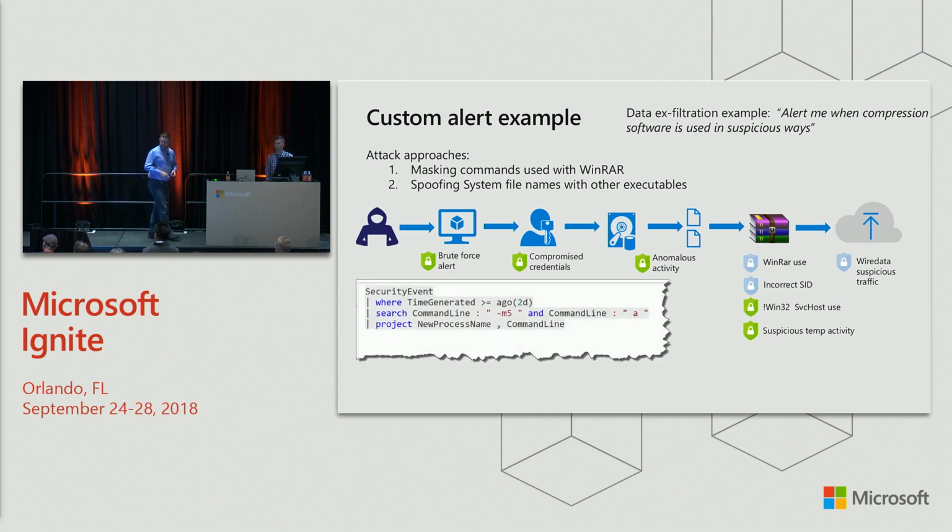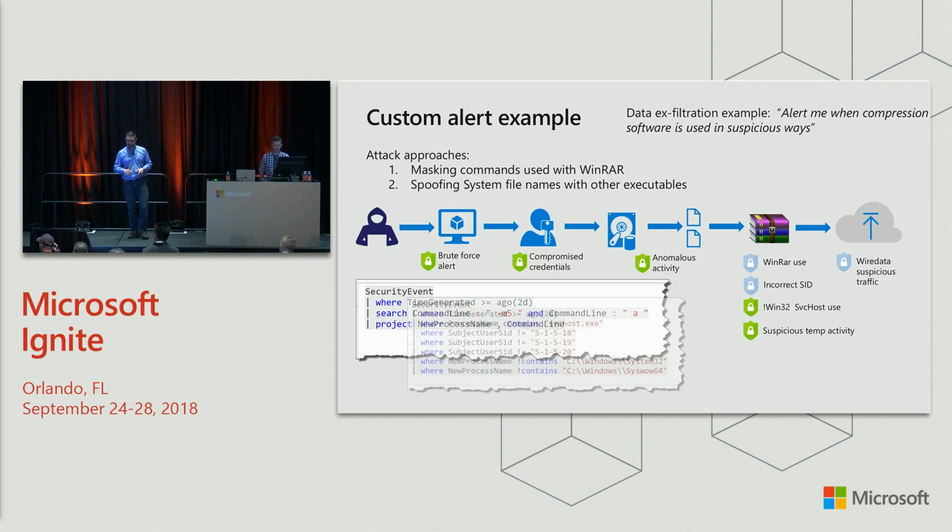So let's look at this. The first one I'll show you here is what we would do to catch WinRAR use. In WinRAR, there's going to be a number of command line parameters that will be pretty common when they use it. The -hp is an encryption parameter, the archive parameter, and so you can start looking at patterns. If you've got resources and you understand pretty solidly what those resources are doing, this may be something that you would immediately recognize as suspicious.